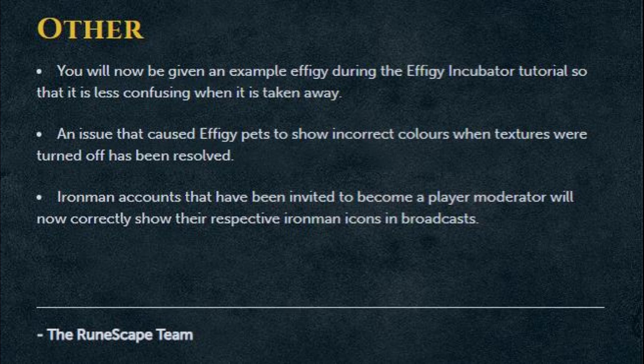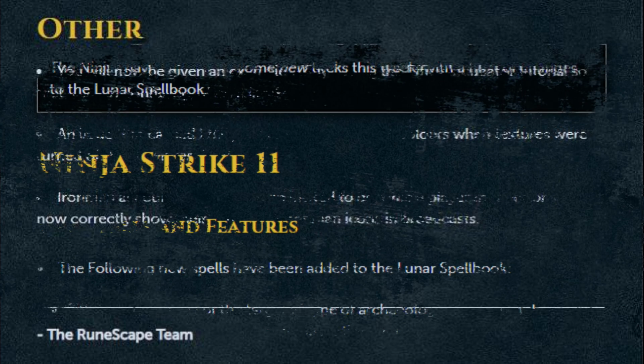And lastly, Iron Man accounts that have been invited to become a player moderator will now correctly show their respective Iron Man icons in broadcasts. That is it for your patch notes.